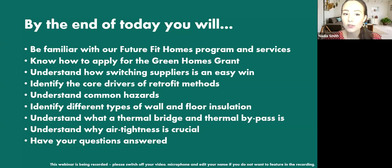And then Nick is going to help you understand and identify the core drivers of different methods that are used for retrofit, understand what the common hazards are, what are the issues that are going to come up most frequently. You're going to be able to identify different types of wall and floor insulation, and also understand what a thermal bridge is and what a thermal bypass is as well. And I'm very excited to find out a bit more about that myself. And finally, why air tightness is crucial when you're thinking about deep retrofit. And you'll get your questions answered, of course, as well.